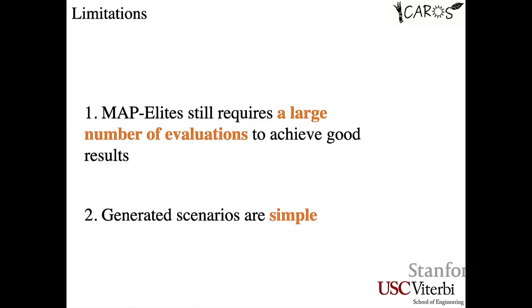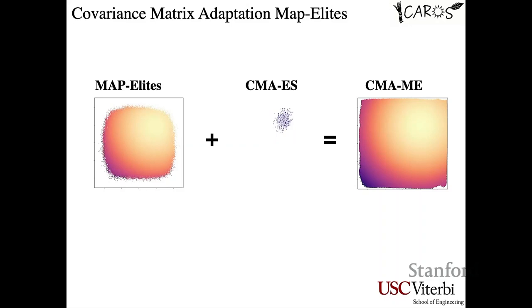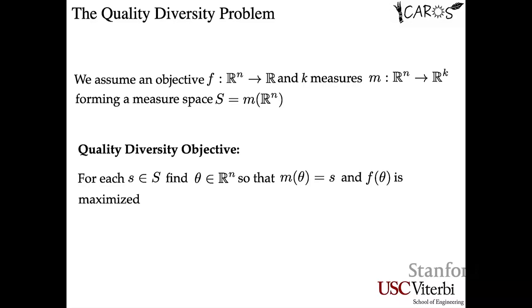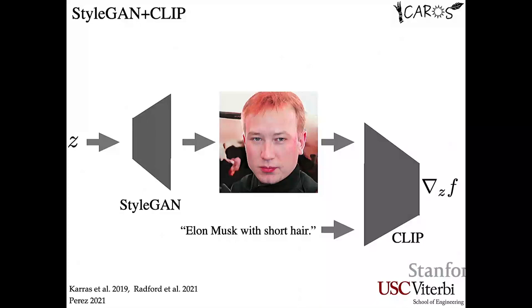I wanted to come back to the first part, which is, can we further improve the efficiency of searching for diverse solutions? All the algorithms that I have described so far make no assumptions about the objective or measures. They treat them as black boxes. But there are many applications where you can actually have exact gradient information of both the objective and measures. This is a differentiable quality diversity problem that we proposed, where the objective and measures are first-order differentiable. An example application of that is a StyleGAN and CLIP pipeline.